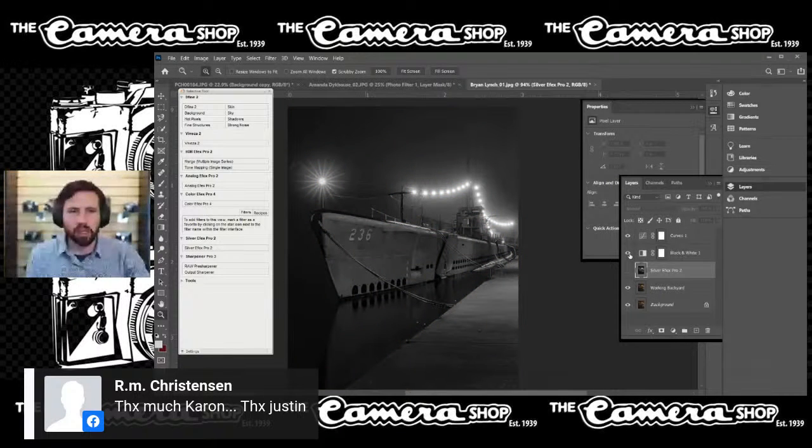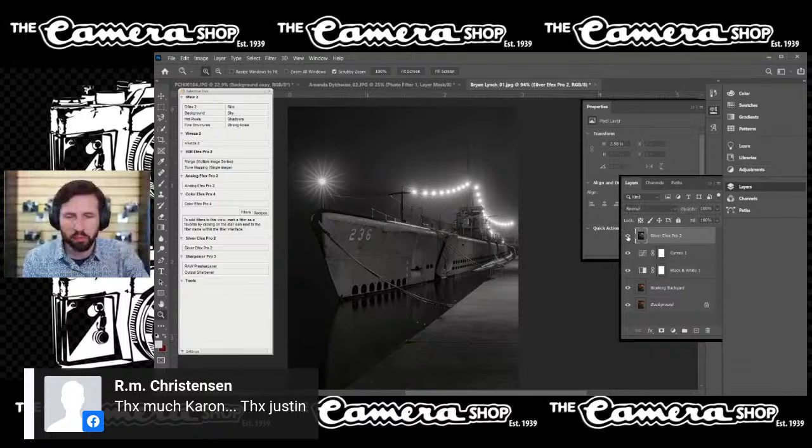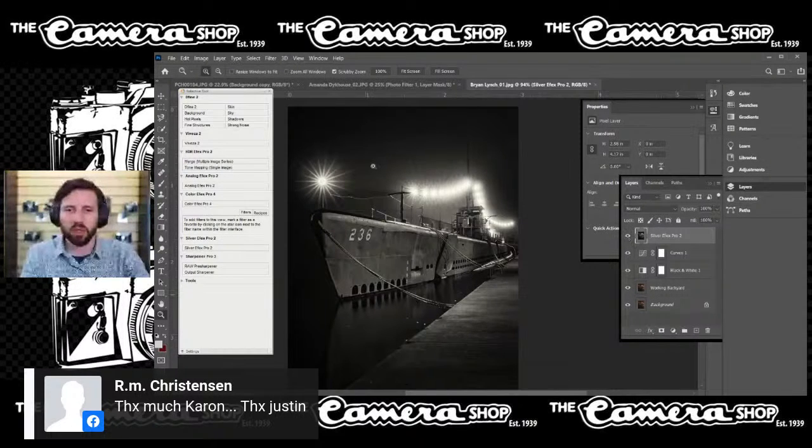So there's the black and white that we did just with Photoshop, and this is Nik Software black and white. And you can just see the difference the two make. I'm using an old sepia tone to the film that I used, to get more of an aged feel out of it. I'm using Antique Plate 1 in Nik Software.